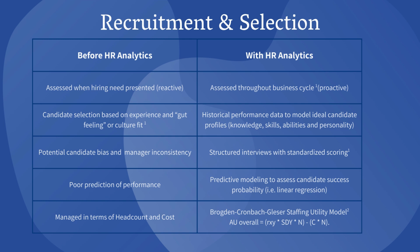Before the advent of HR analytics, candidate selection often relied heavily on experience or even just gut feelings. This approach led to potential biases and inconsistencies in how hiring managers assessed candidates. Now, with HR analytics, we can leverage historical performance data to develop ideal candidate profiles that encompass the right knowledge, skills, abilities, and personality traits. This structured approach not only enhances consistency, but also incorporates standardized scoring through structured interviews.